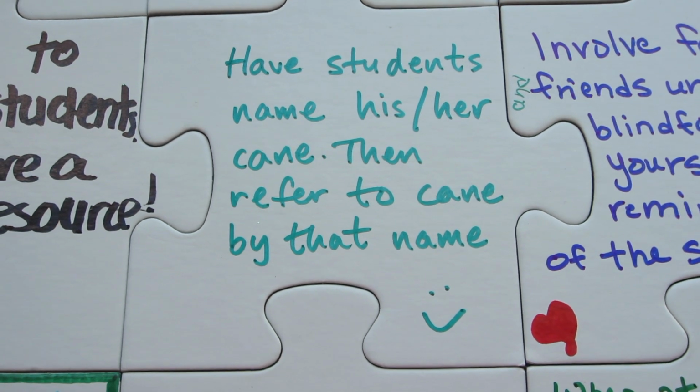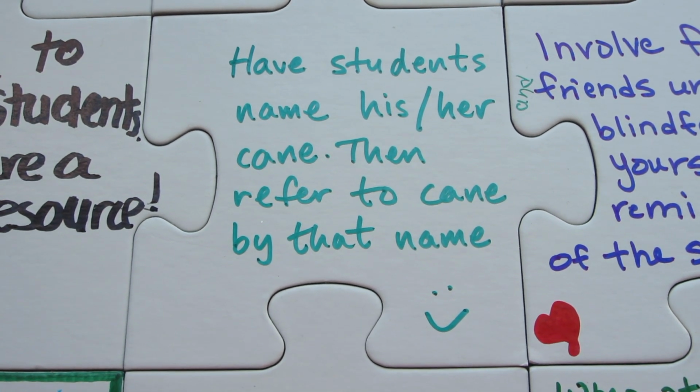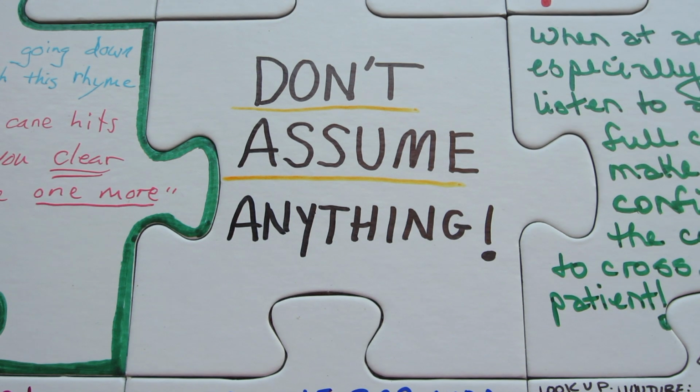Have students name his or her cane, then refer to the cane by that name. Don't assume anything.